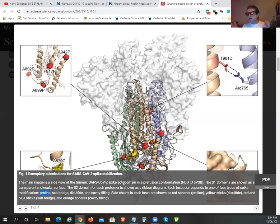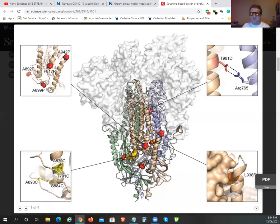Speculative on our side, but definitely we've seen risks where it's been used in cancer and elsewhere. So let me just stop that. Basically that's all it is. All they're doing on the spike proteins is adding two proline amino acids to prevent it from connecting to the ACE2 receptor. Nothing else, nothing controversial, nothing weird.